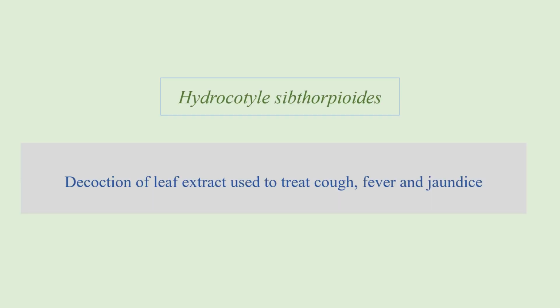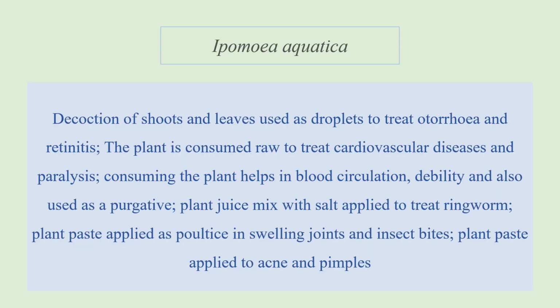The next plant here is Hydrocotyle sibthorpioides. For this plant, the decoction of the leaf extract is used for the treatment of cough, fever, and jaundice. The next plant is Ipomoea aquatica. It is very common in wetland areas. Either it can be in marshy areas or directly in aquatic places. The decoction of the shoot or the leaves can be used as drops to treat otorrhea and retinitis. Otorrhea is a kind of ear infection, and retinitis is a kind of eye infection.